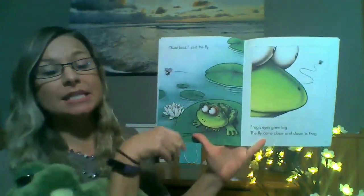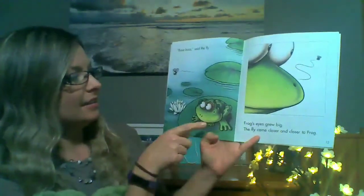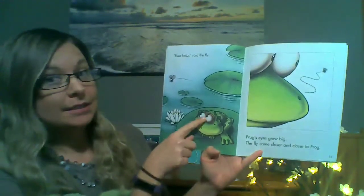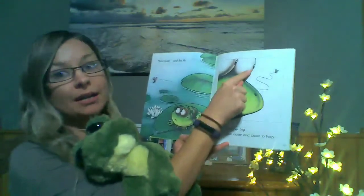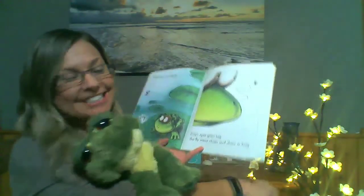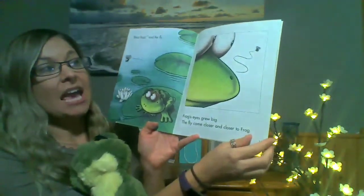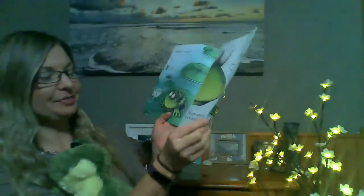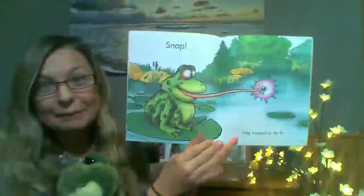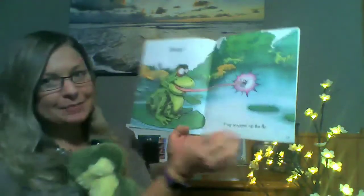Buzz, buzz, makes a buzzing noise. "Buzz, buzz," said the fly. Where's his eyes again? Frog's eyes grew big. Like this guy's. The fly came closer and closer to the frog. Snap! Got him! Frog snapped up the fly.